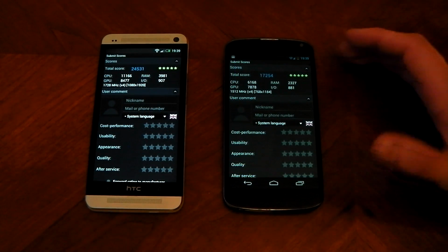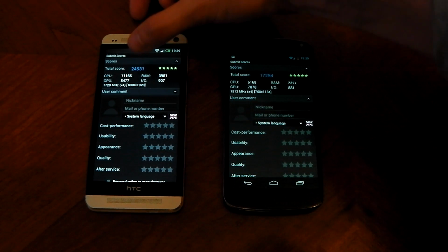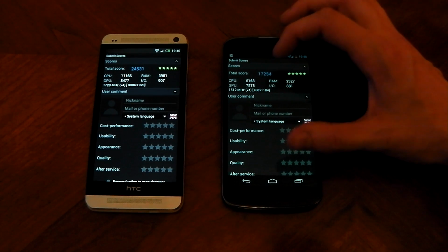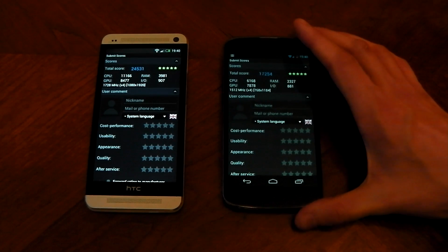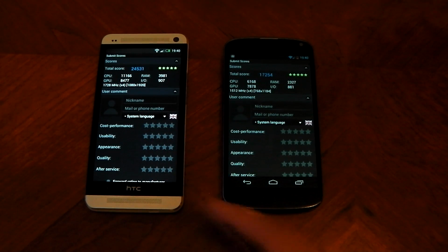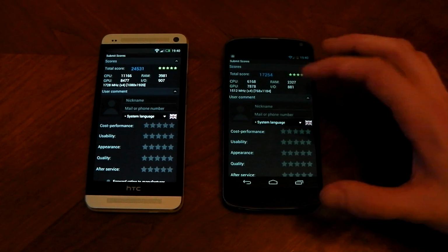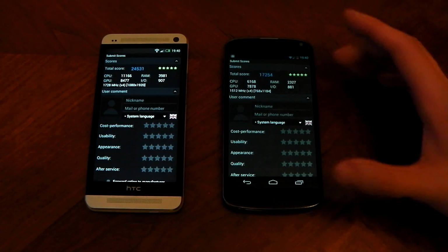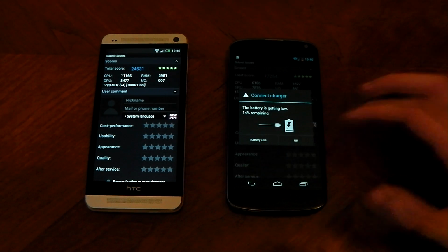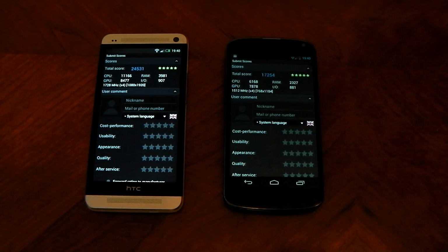Okay, and here we go. You can see both are finished. The HTC One scores 24,531 versus the Nexus 4's 17,254. So in terms of both benchmarks I've run, the HTC One is running away with it. I can score higher on Antutu if I use a custom ROM, but you know, the HTC One with a custom ROM may even score more. So yeah, got a low battery on the Nexus 4, never mind.